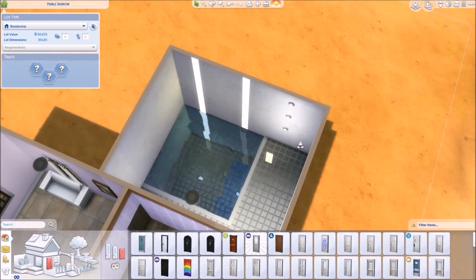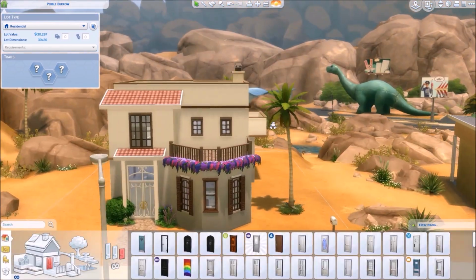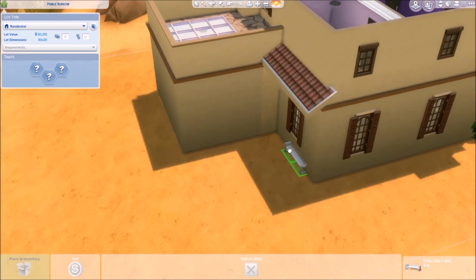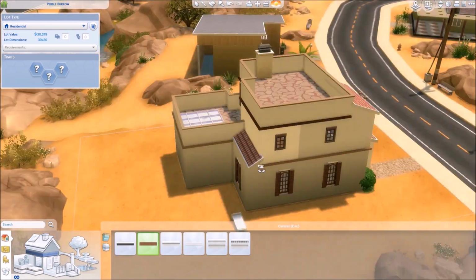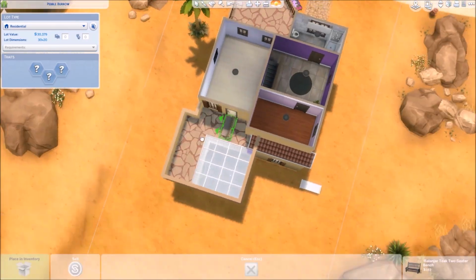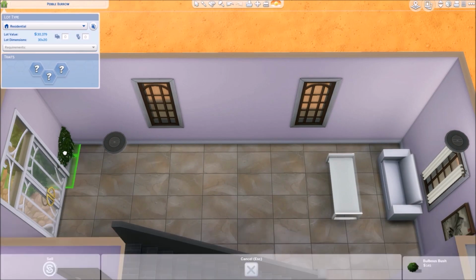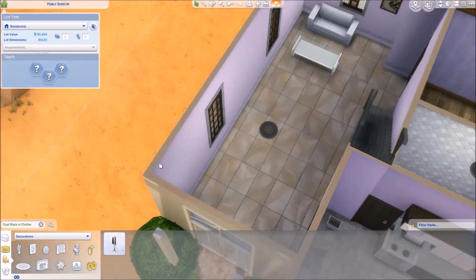And yet again, here's another clip of me fiddling with the pool. Perhaps should have cut this out, but no, you know me, keep all of that good quality footage in there. But no, there's literally about 10 minutes of this video is me messing around with the shape of the pool, messing around with where I put the dance floor, and all that kind of stuff.